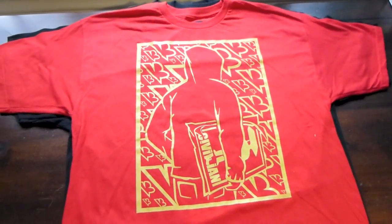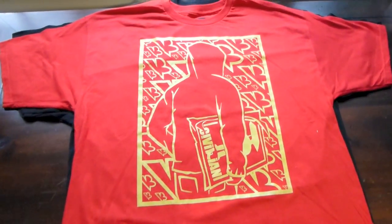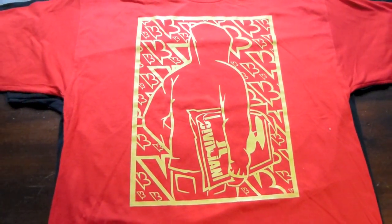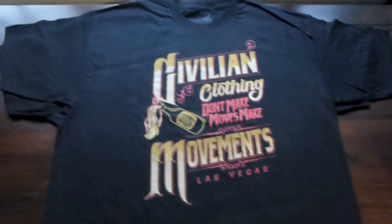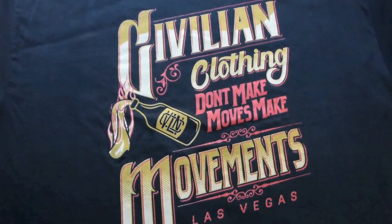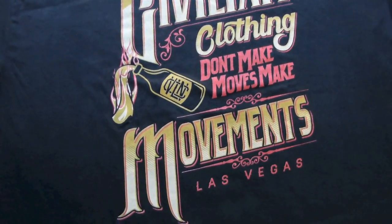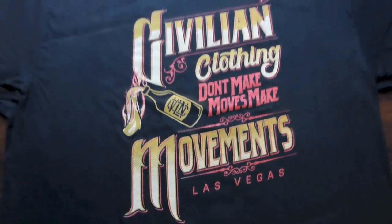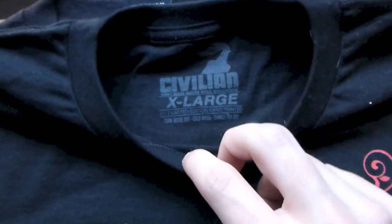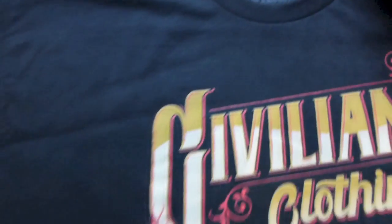First up, we got an all-red civilian tee with a little civilian graphic in gold. Perfect match for the Diamond Turf 2s. Next up, another civilian tee. Civilian clothing. Don't make moves, make movements. Las Vegas. Thought this was a very dope tee. Shout out to Civilian for coming up to the Dunk Exchange from Las Vegas.